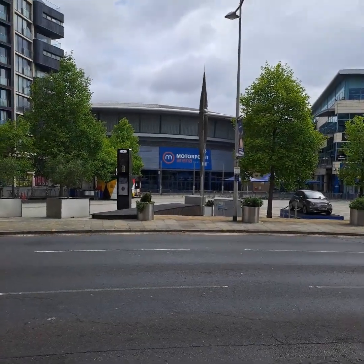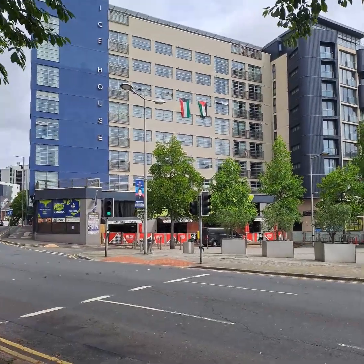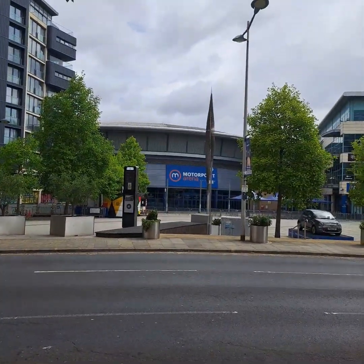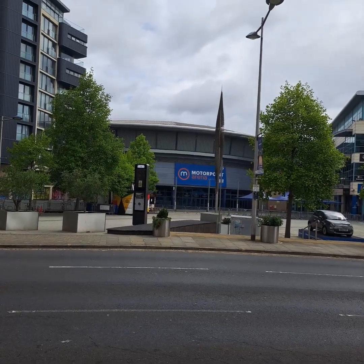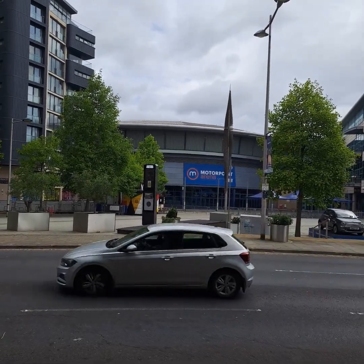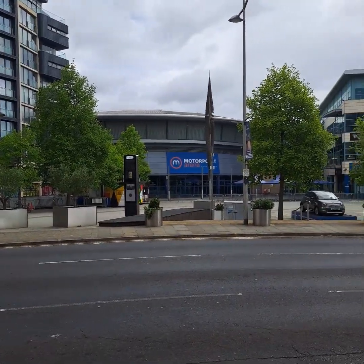So here's the Motorpoint Arena, which I'm pretty sure is the venue for the Premier League Darts when it's here in Nottingham. I haven't looked that up, but just from memory, and yeah, it looks like it would be exactly that kind of venue.